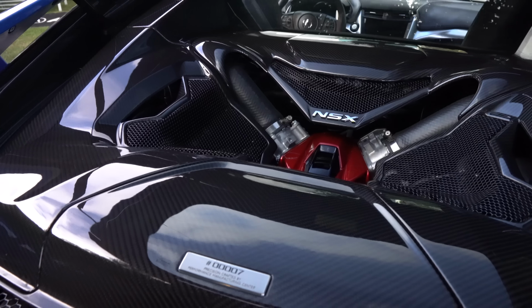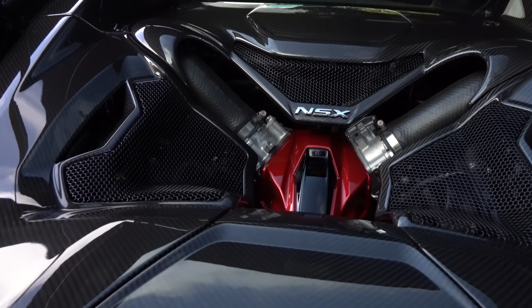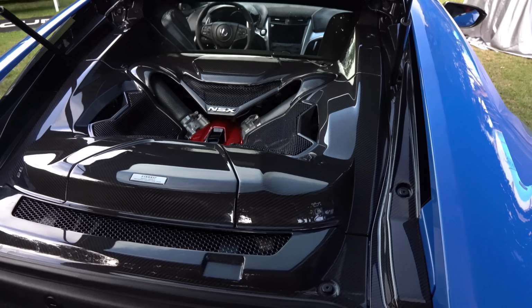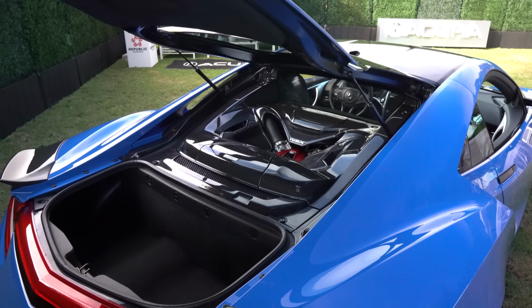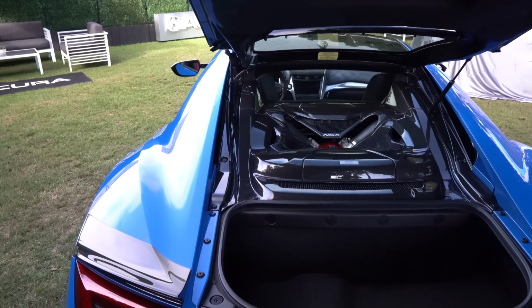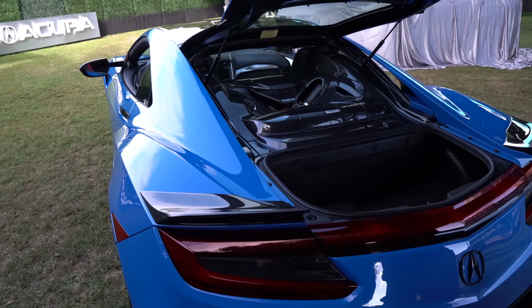They don't have actual weight numbers yet, but the weight distribution is 42% up front, 58% at the rear, 0 to 60 in less than 2.7 seconds, a top speed of 191 miles an hour. What are some of the ways that they were able to get to this magical number? They updated and upgraded the fuel injectors, the intercoolers, the turbos are now putting out 16.1 pounds of boost.